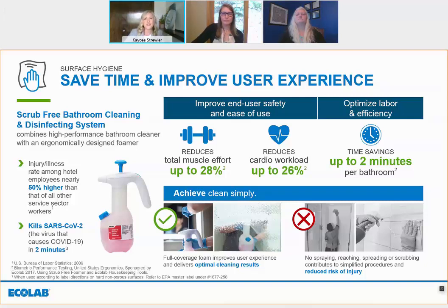So when we think about this challenge, especially for those doing the cleaning, we try to think about ways we can help optimize the amount of time they're spending, but also prevent some of that reaching, bending, and scrubbing. So we've combined our scrub-free bathroom cleaner and disinfectant, the pink product, a lot of you know it as, with this manual pump-up foamer.